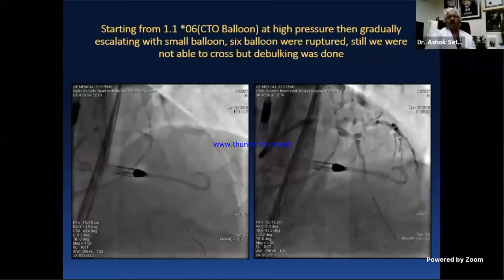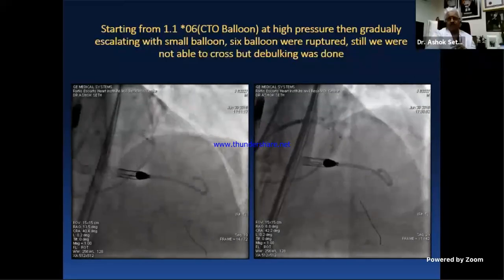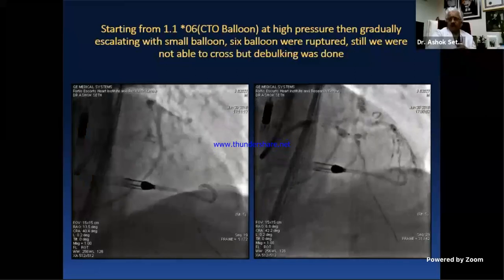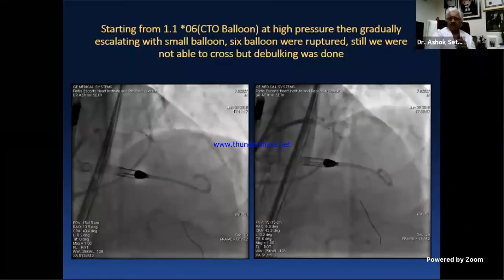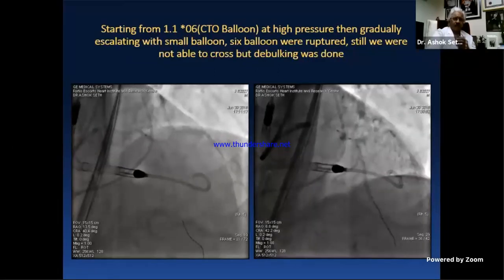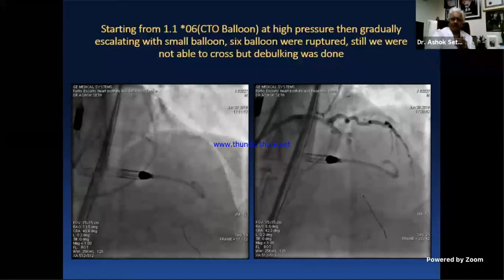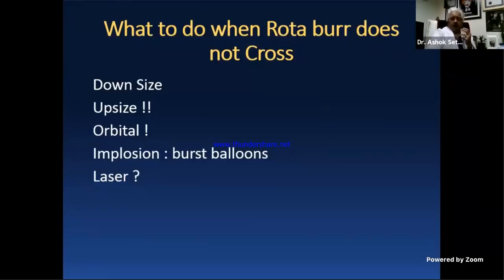And of course, then the better way to do it is take these small balloons and keep on bursting them inside the lesion, implosions as we call them. And CTO operators do this fairly regularly for heavily calcified vessels. And I think I burst 6 or 7 balloons in this lesion to get me enough space for the rotablator burr to advance. So upsize, downsize, we just discussed the upsize issue.